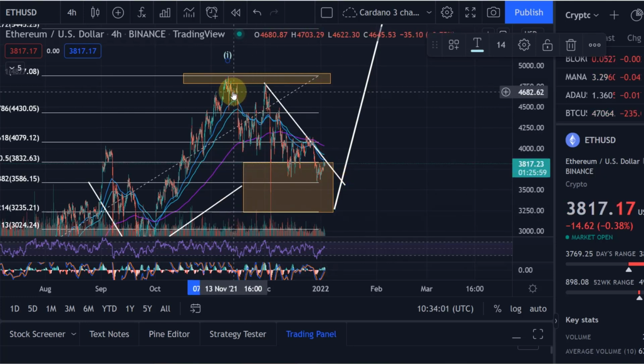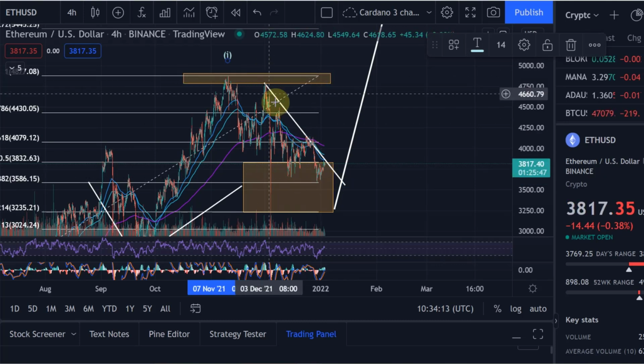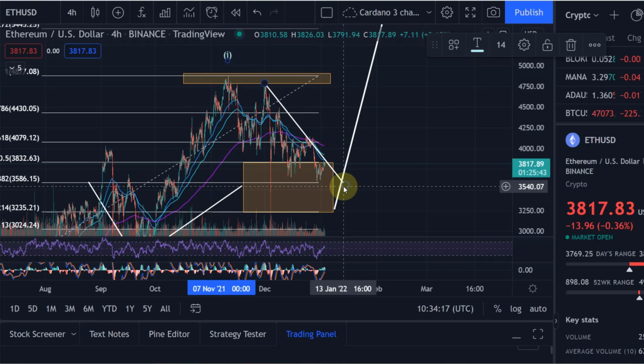It didn't seem very unrealistic up here, and we did come perfectly into the target area, initially only with a wick. But when we did that, I did tell you that I would expect us to come into it once more, and we've done that twice now. We're coming deeper, we are in this downtrend now. We're in an impulsive move down in my view, and this has not stopped yet.